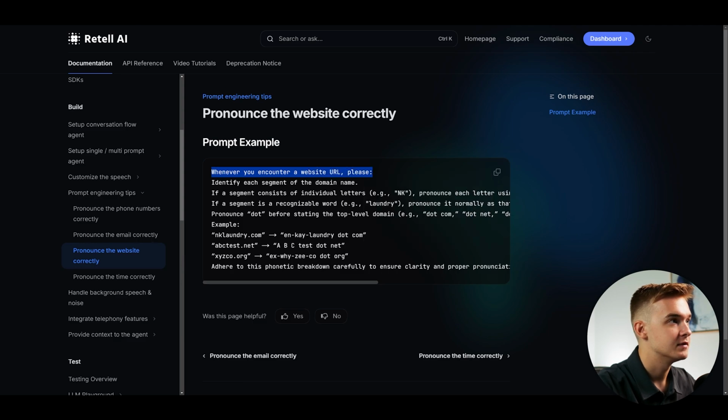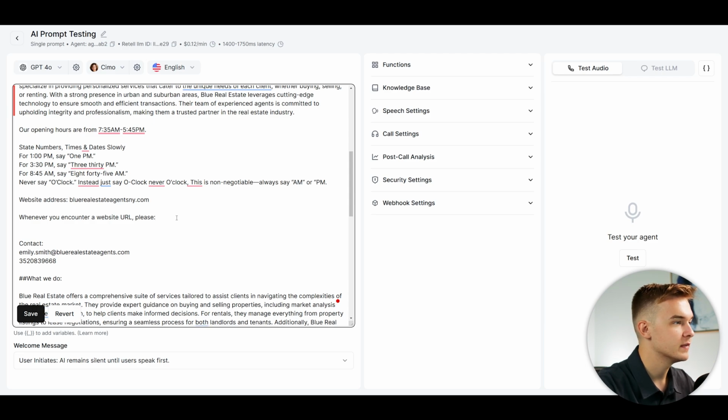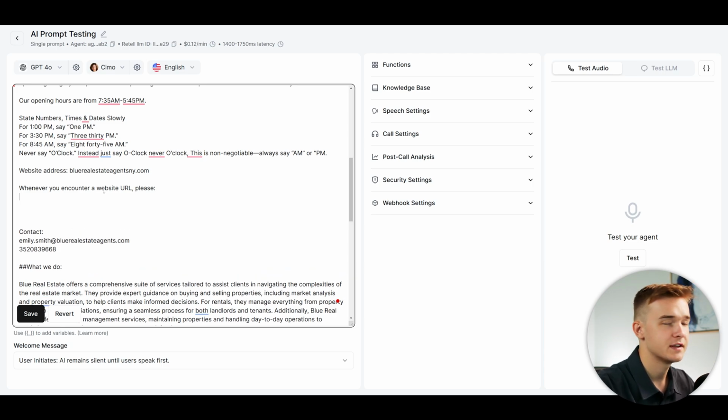If we start putting this in line by line, I'll walk you through exactly what this is doing. Whenever you encounter a website URL, please, and it's got a bit of a colon there. The reason it's structured like this is it's saying this is the starting point, the detection point for triggering a set of instructions for website URLs. Essentially, that's how the prompt is going to work.